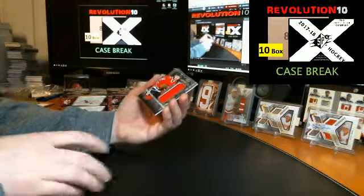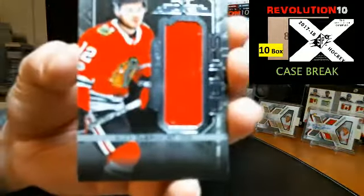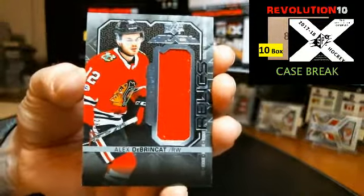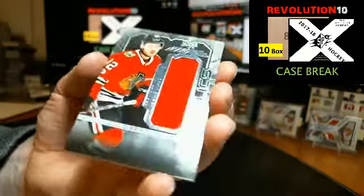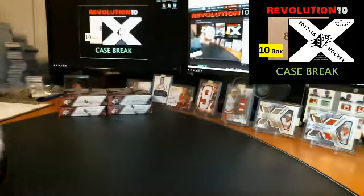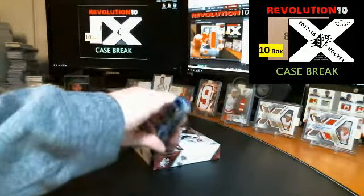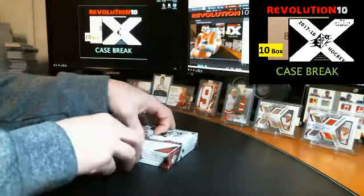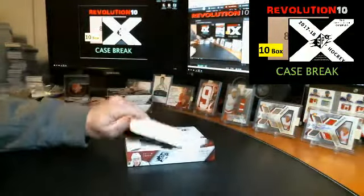And we'll finish off box six with a rookie trademark relics jersey for the Chicago Blackhawks, Alex DeBrincat. It's numbered to 299. Box seven.